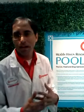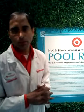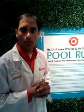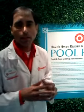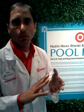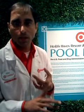FDA has reissued the guidelines for labeling for sunscreen. They're going to take effect in June this year. So as you go into the summer, you'll see new products on the shelves at Target that follow these guidelines. The guidelines have three clear changes. One is related to the SPF numbers.